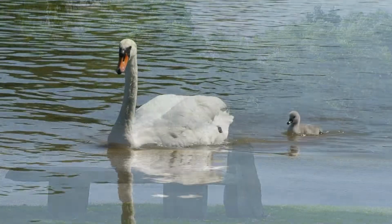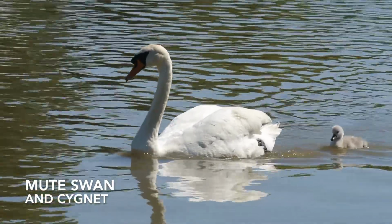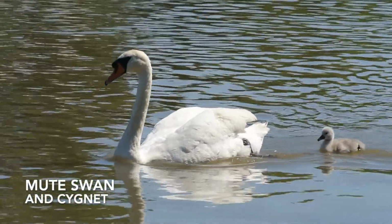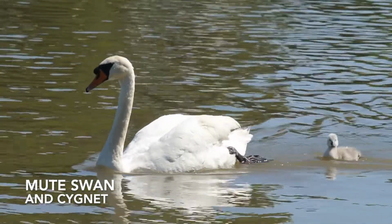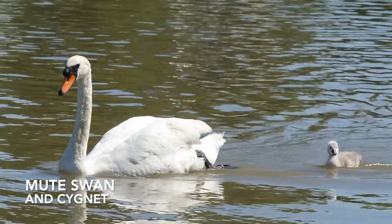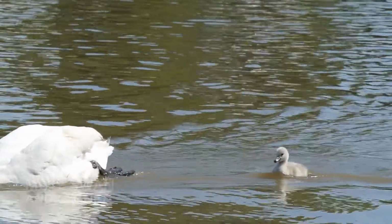And I was absolutely delighted to see this little cygnet that we met last week swimming with its mother swan. This tidal part of the Thames can be quite wild for these little birds, so it was absolutely wonderful to see it here and looking healthy.